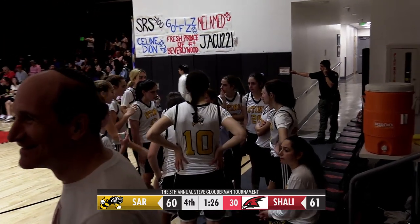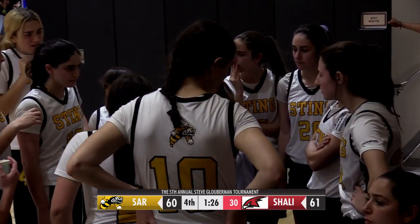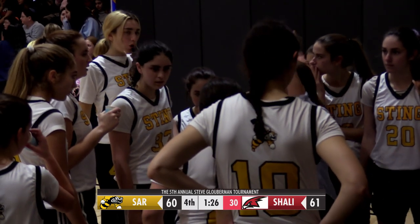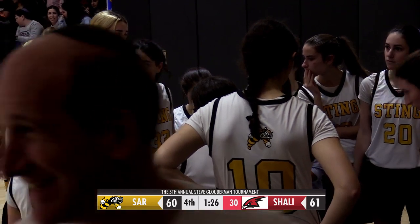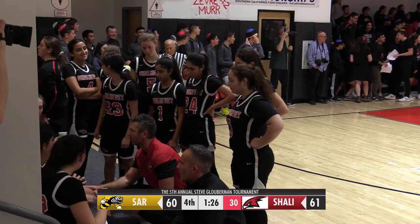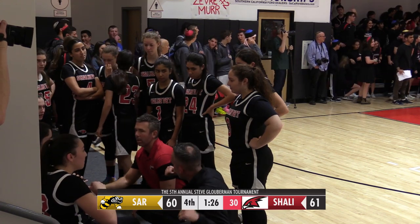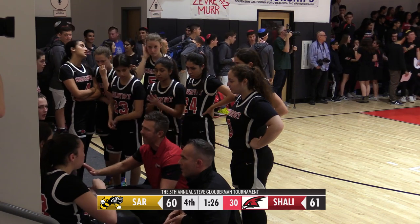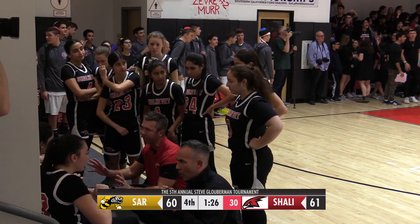But as much as exciting as this is, it's still a one-point game. Any shot that goes down for either team will give them a lead. You know, Shalhevet's got to play defense here, but the SAR Sting have also got to score if they want to win this game. You got to get the ball down for the SAR Sting. It doesn't matter what you get. You get a layup or you get a three-pointer, because regardless, you're not going to be able to take the lead if Shalhevet score another point.